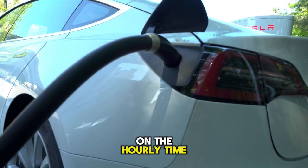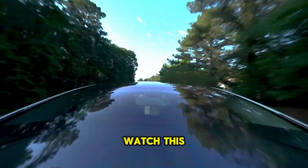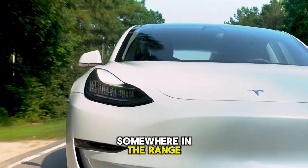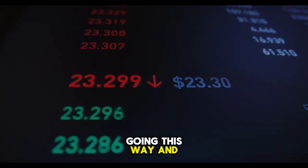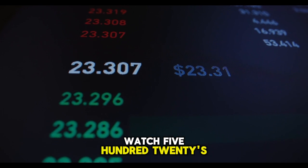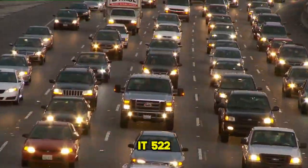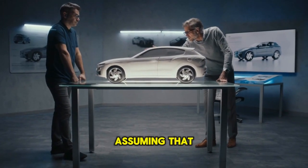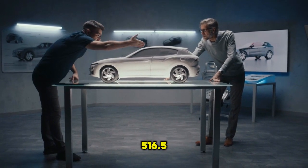On the hourly time frame, going back to SPY and the others, SPY has been pushing as you expected, but watch this resistance at this 520 area. We've been consolidating, we've been range bound between 518 and 520 over the past 3 hours, going back and forth. Watch 520's resistance. If you break this, a gap to fill at 522. Watch 518 as support. If we lose this, we could be sinking towards 517.5 to around 516.5.